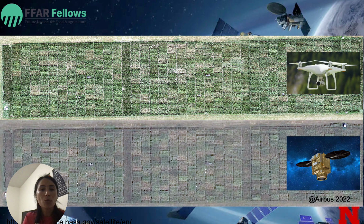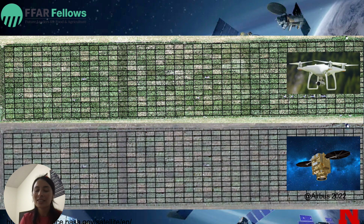And in my research, we saw that even though the satellite images have much less resolution than UAV images, it can still capture the difference between genotypes in very small plots. And we also developed the process where we can map those plots with different genotypes and actually use those images to even estimate the yield, the thing that we all care about.